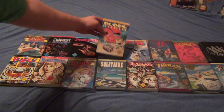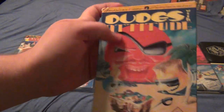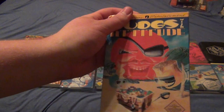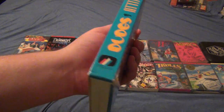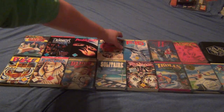Next up, you've seen my other review of this game, too. My double whammy of Dudes with Attitude and Trolls on Treasure Island. They are basically the exact same game. This is another game that is, I wouldn't say hard to find complete in box, but it is slightly uncommon. Don't really see it that much.